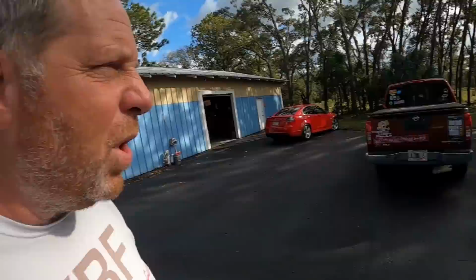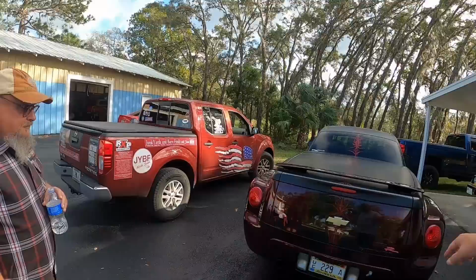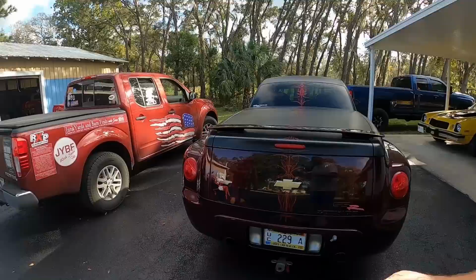Oh, always. So, and then we got two other vehicles here that I want to look at. One is pretty, you don't see a lot of these anyways. The SSRs, they didn't sell as many as they wanted to. But this one is supercharged, which I thought was added. I didn't know it was factory. Yeah, the last year they were produced, you could get a supercharged option, which really nobody got.